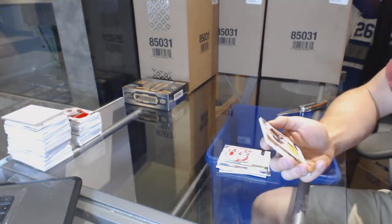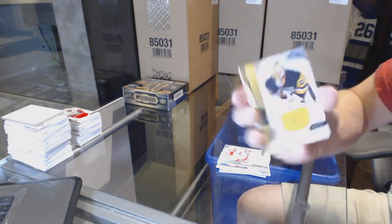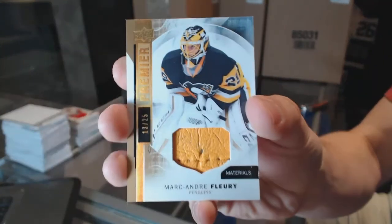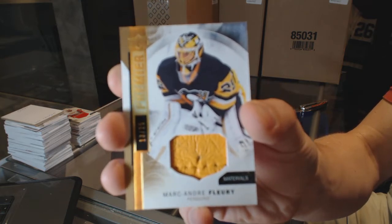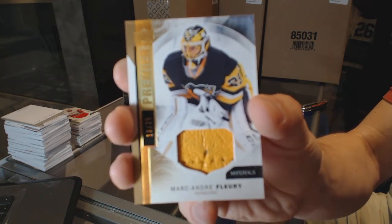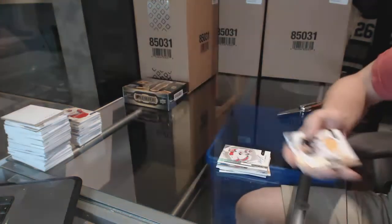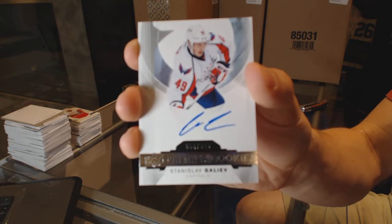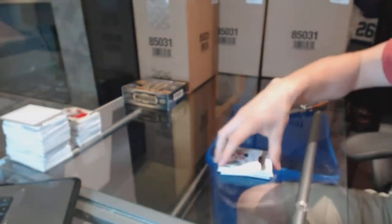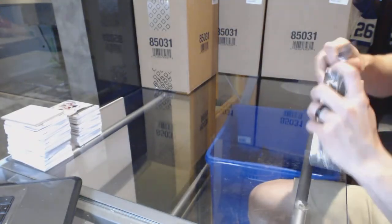We've got a base materials gold, numbered 13 of 25 for the Pittsburgh Penguins, Marc-Andre Fleury. So that's either glove or pad, not sure which. 13 of 25 for the Penguins, Marc-Andre Fleury. And a rookie autograph numbered to 399 for the Washington Capitals, Stanislav Galiev. And now on to the fifth and final tin.